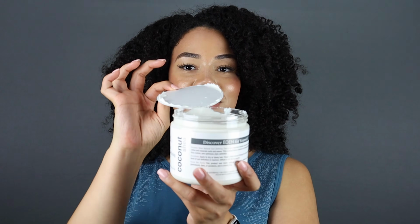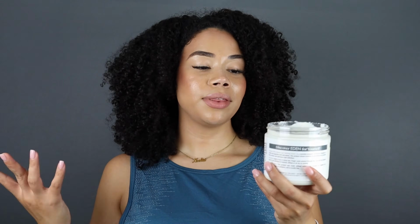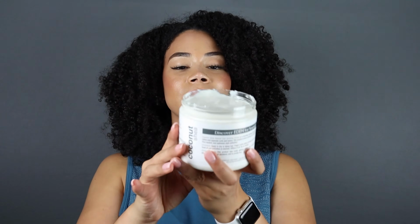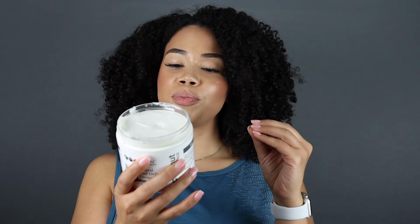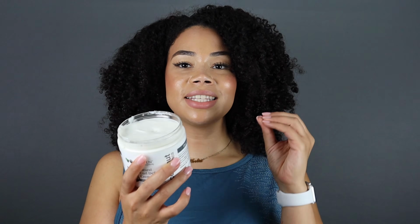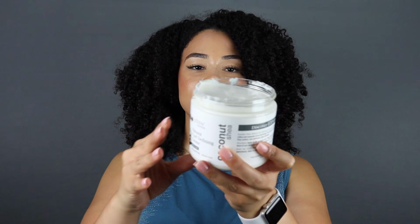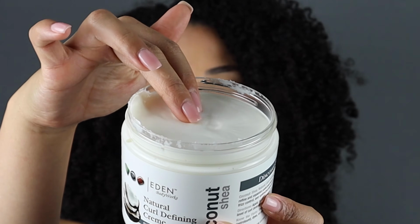So of course they come sealed. I'm a fan of sealed products. I know a lot of the products out there are not sealed and I still use them anyways, but I do prefer a sealed product. So this is another one that's super thick, super moisturizing, contains amazing oils in the ingredients, but it's pretty much coconut based. So if your hair doesn't like coconut oil, then I definitely do not recommend this, but it is a very moisture rich product.